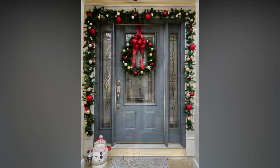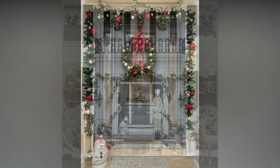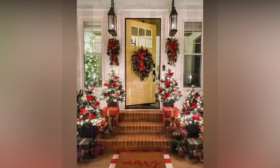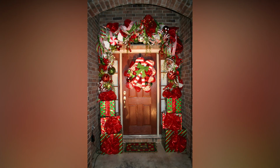Garlands are another staple. Draping garlands around your doorframe, windows, or railing adds a lush green touch. You can go with a classic pine garland, or mix in some magnolia leaves for a southern charm. Decorating your garland with ornaments, ribbons, and lights can elevate the look. For an extra cozy feel, intertwine some plaid or burlap ribbon.